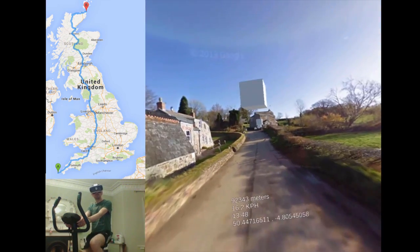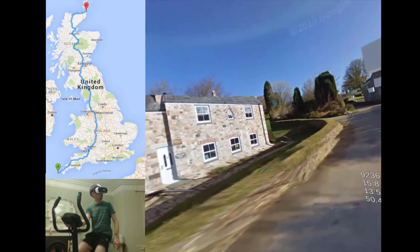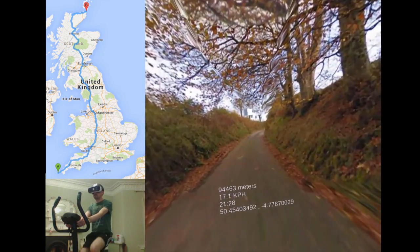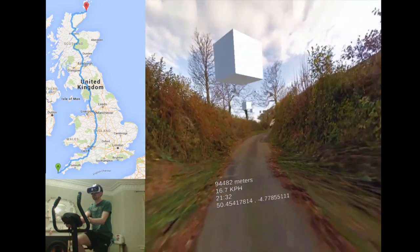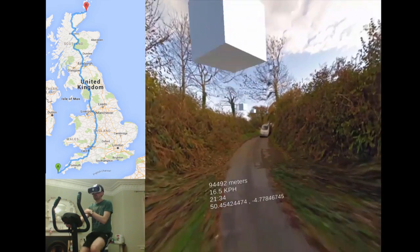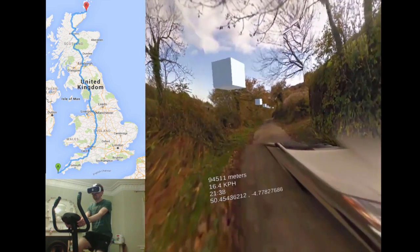Nice little windy village. Up and down, left and right. Once I've done all this serious cycling, I'd like to make a bunch of silly tests, like being able to have a pedal-powered airplane and a rocket-powered bicycle and things like that.